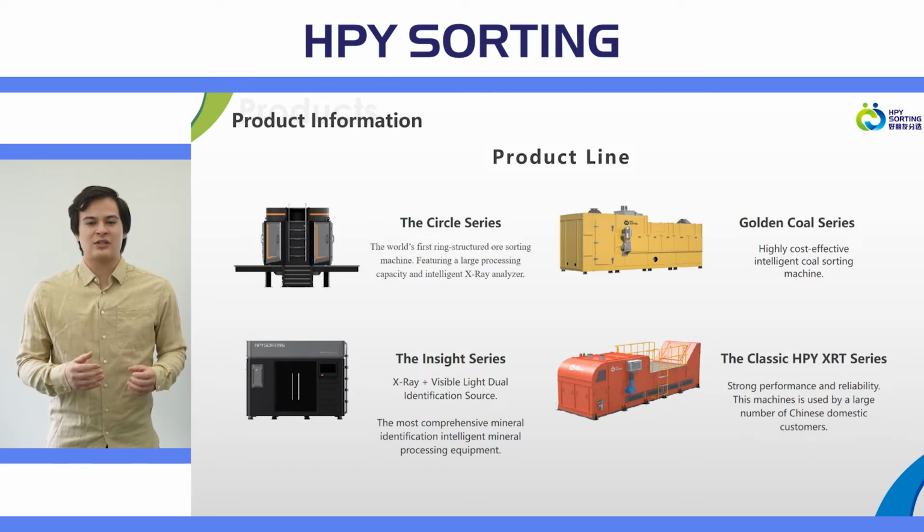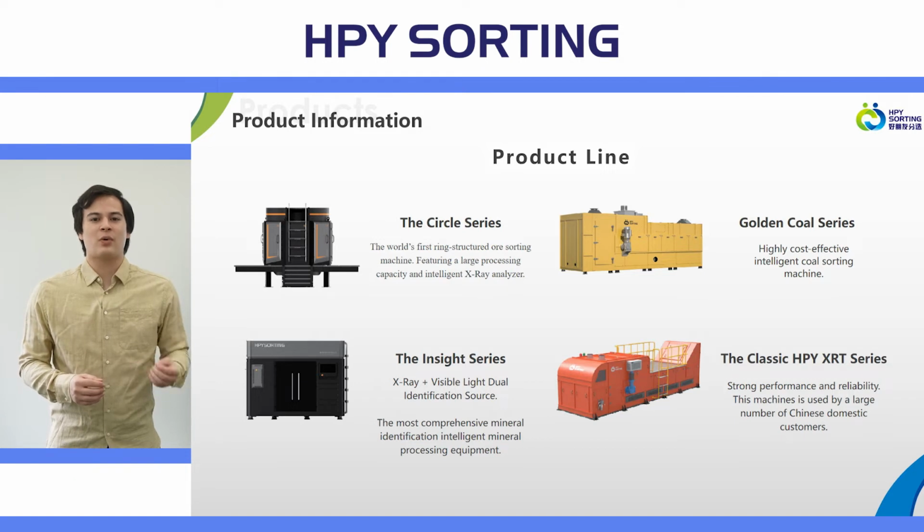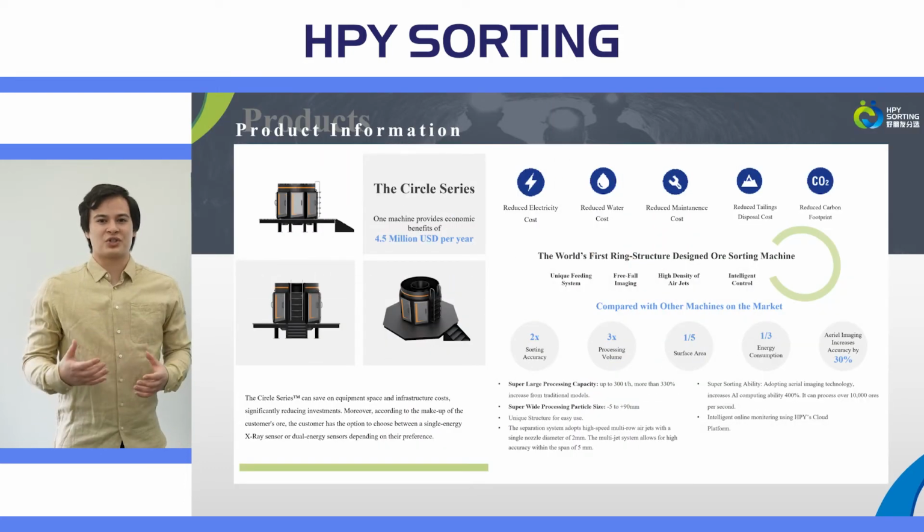The Classic Series is the most used and most popular machine throughout China. Since 2015, we've continued to improve on this model, and our customers have seen great results because of it. First up is our Circle Series.